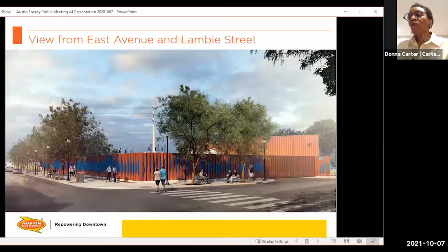This is a late evening look at the west side of the facility. It's bringing out a little bit more of the orangey color, a dark brown orangey color, but you can start to see how those fins go around. So we feel it's a nice transition from the center and the art that's going on, as you go north through the Rainey District into the Waterloo Greenway area. Next slide.